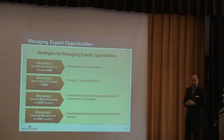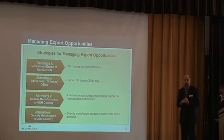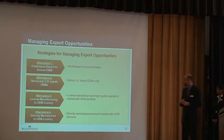I'll now discuss the export opportunities. We have 4 alternatives. One is to maintain our current strategy, which is exporting directly to Korea. Second is to withdraw and serve U.S. OEMs only. Our third is to license manufacturing to the country in which we're doing business with OEMs. And our fourth is to directly manufacture in that country.